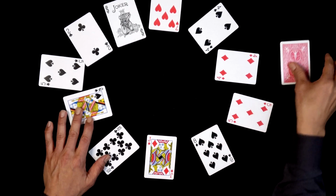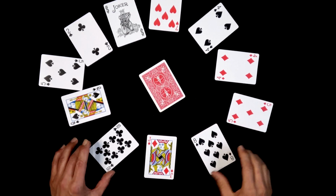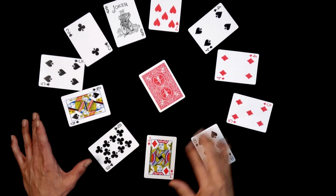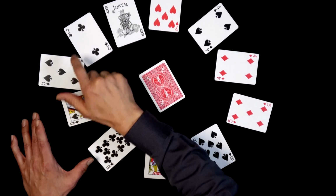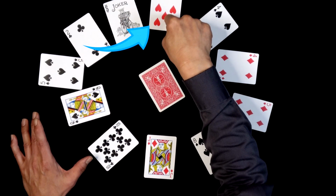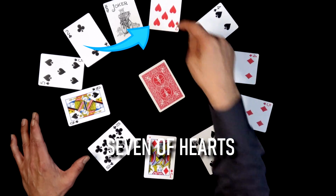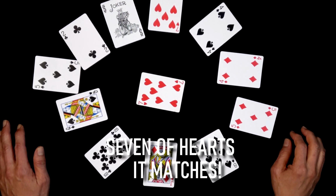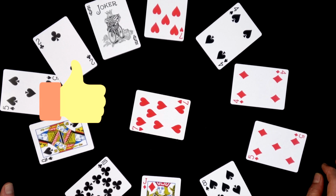Oh, excellent, excellent. Now I had a prediction card, and you said 6 o'clock. So just for a random thing, let's go around 1, 2, 3, 4, 5, 6 o'clock. 7 of hearts. All right, why don't you turn that card over? Let's see what my prediction was. Nice.